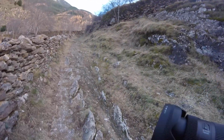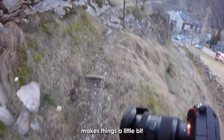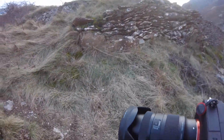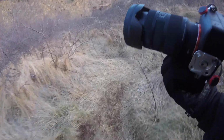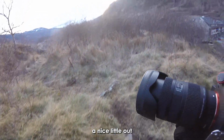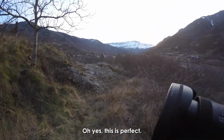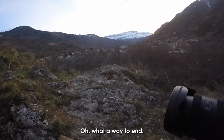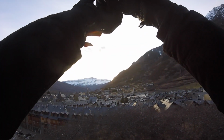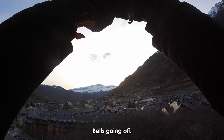I think that's a little viewing spot. Makes things a little bit easier. And a bit more here. And hopefully this is a good way to end. A nice little lookout shot over the whole town. Oh yes, this is perfect. Oh, what a way to end. Boom. Oh. Bells going off.